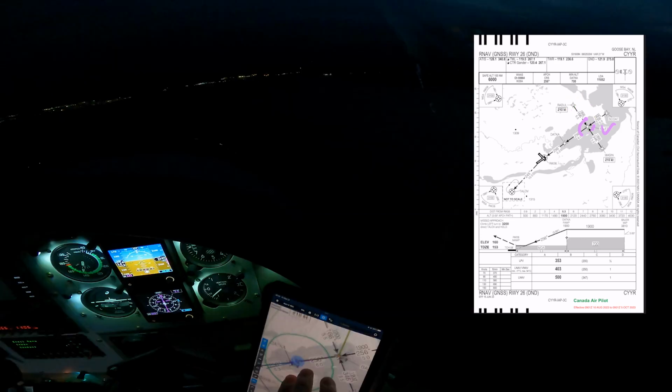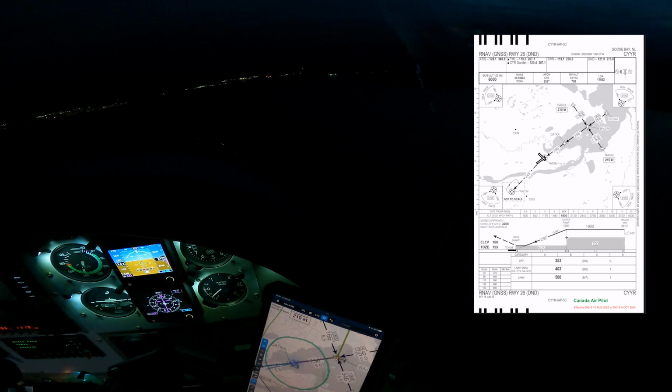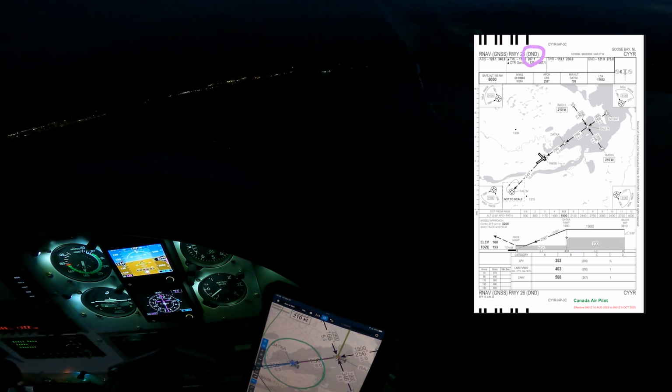Maybe you're a very experienced instrument pilot, or maybe not. Regardless, I'm not going to brief the plate, but I'll explain a little bit about the information shown on this plate. First of all, you might notice DND in the top left beside runway 26.